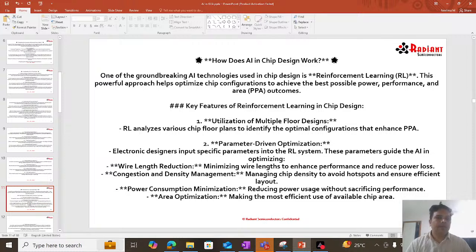For example, wire length reduction is one such metric. Minimizing wire length to enhance performance and reduce power loss. If we come up with a floor plan where wire length is reduced, then in the total path delay we are reducing the net delay, which will automatically help us improve the performance and also help us close timing faster.